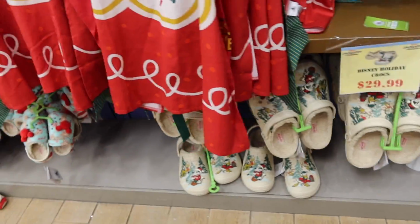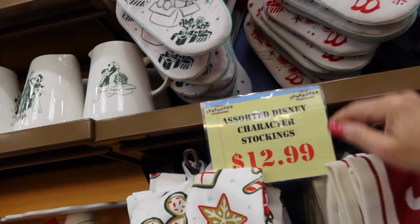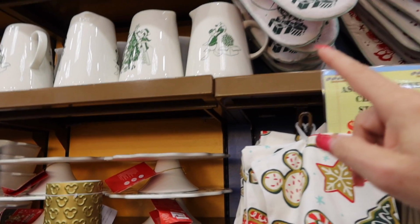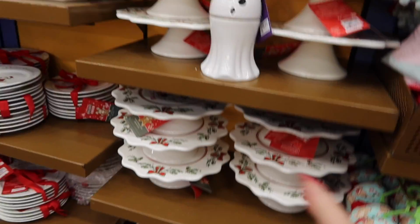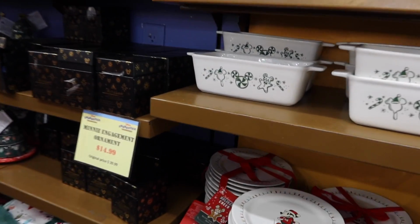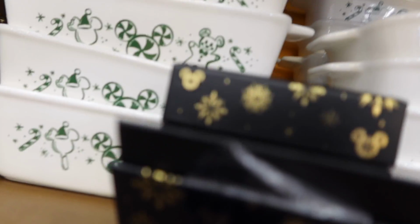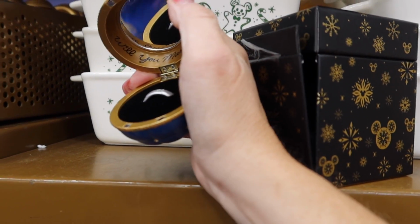They still have some holiday cracks in here. Stockings. $12.99. Pictures are new. Let me see if I can find the price. $19.99. They still have the plates, the cake stand, table runner. This is a... I guess you can open this up. There we go. There's a ring inside. Isn't that cute? Will you marry me?